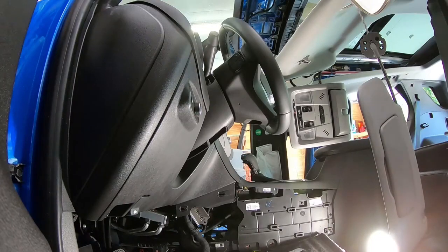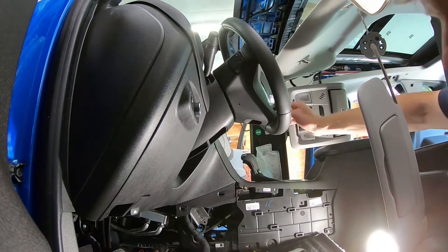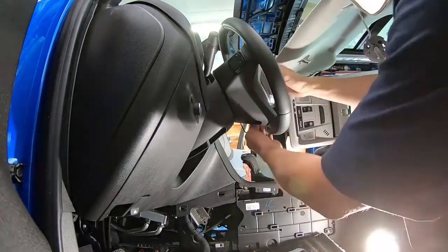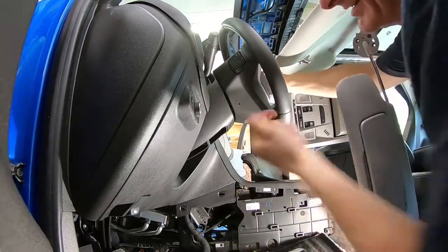Okay, so I decided I should probably go ahead and pull the steering wheel airbag out just to make sure if this has a bad connector in it too, I can get that ordered tomorrow when I order other parts. That's loose.